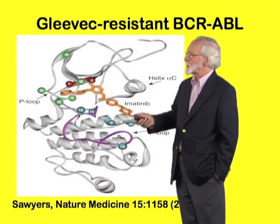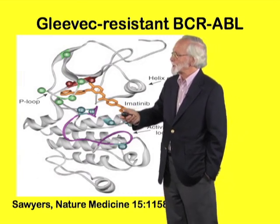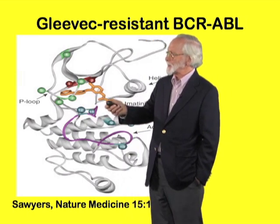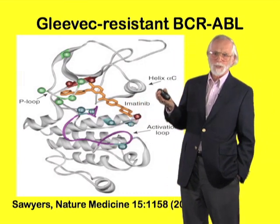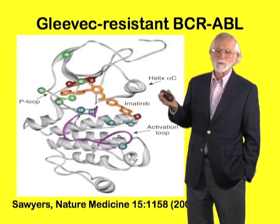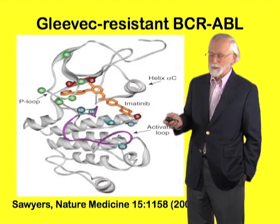But arrayed along this cartoon are various points where mutations have been found that make the protein resistant. This is the drug binding to the protein. So some of the mutations simply impede the binding directly. Other mutations change the conformation of the protein in a way that makes it resistant to the therapy. This is a common occurrence for various forms of therapy of various cancers, and it's one that we will have to cope with, even with the new elegance of targeted therapy.